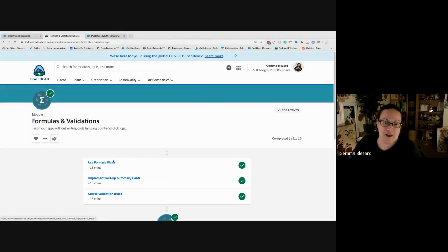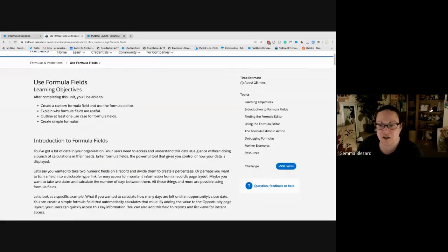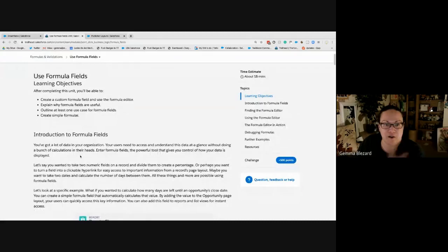This is perfect, actually. This is showing the next logical step. So you've created custom objects, you've looked at different relationships and ways to relate things together. Now I want to talk to you about formula fields, and formula fields really do get interesting. Formula fields are for when you have a lot of data in your organization and your users need to understand data at a glance without doing calculations in their heads.